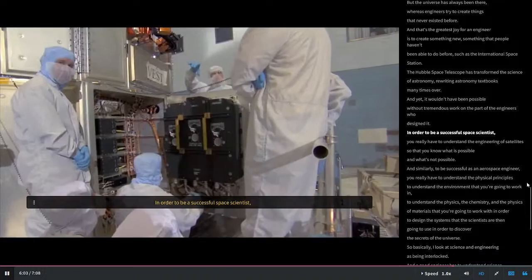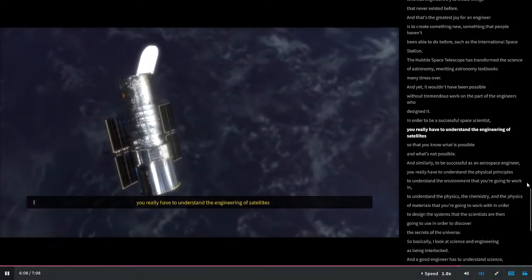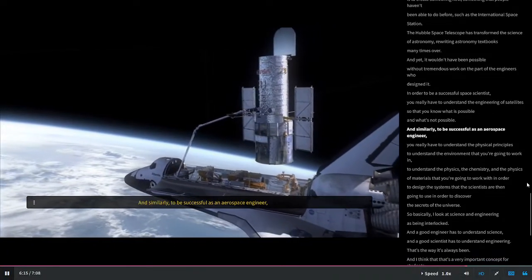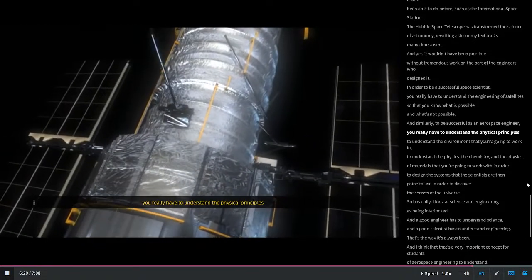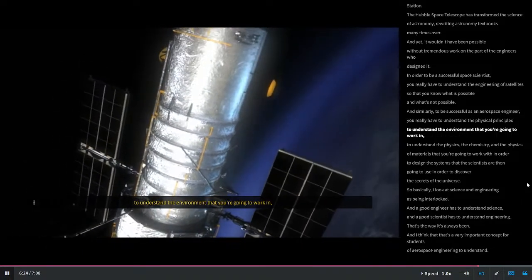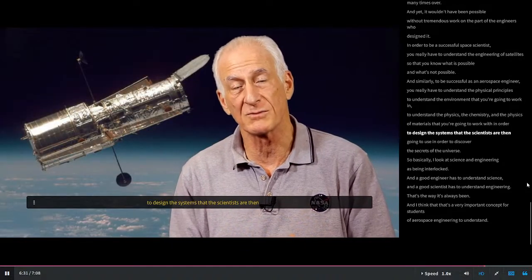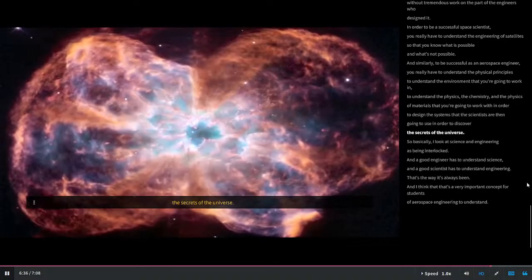In order to be a successful space scientist, you really have to understand the engineering of satellites so that you know what is possible and what's not possible. And similarly, to be successful as an aerospace engineer, you really have to understand the physical principles, to understand the environment that you're going to work in, to understand the physics, the chemistry, and the physics of materials that you're going to work with in order to design the systems that the scientists are then going to use in order to discover the secrets of the universe.